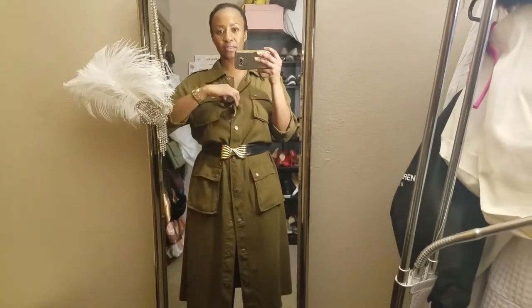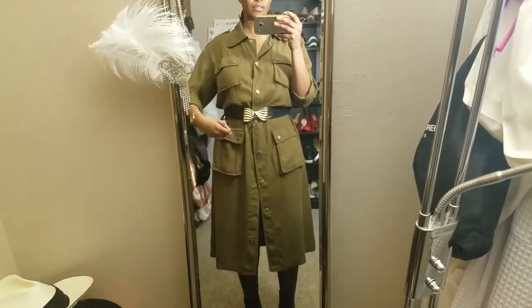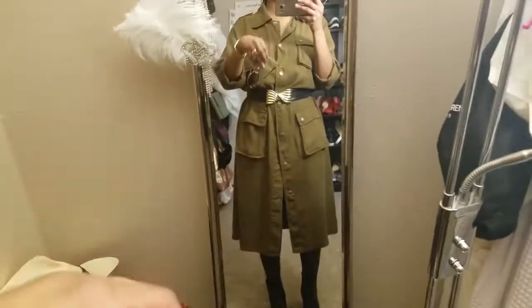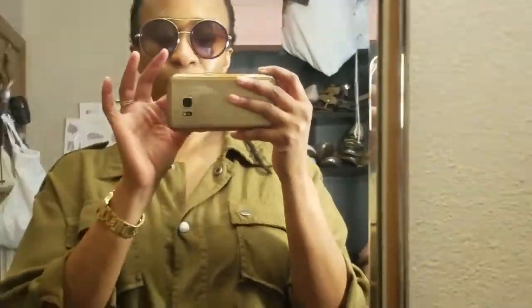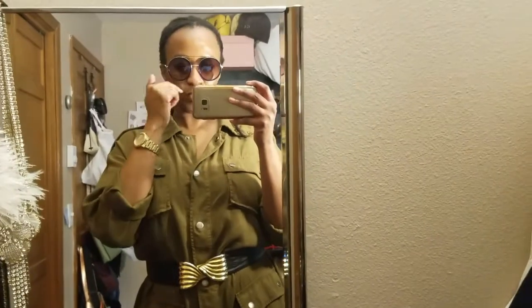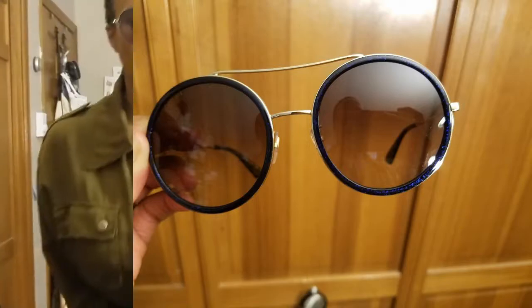Oh, and then these are the sunglasses I was wearing today. These are the sunglasses I was wearing today because that was what was on our console. And they're just these big, round, oversized sunglasses with, I don't think I'm going to be able to show you the detail, but they have a blue glitter rim and then gold hardware. This is what they look like on. I love these.